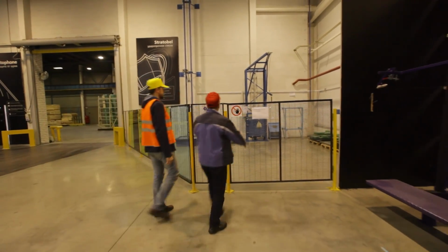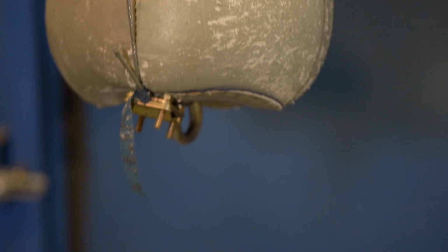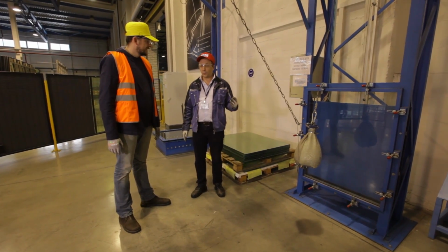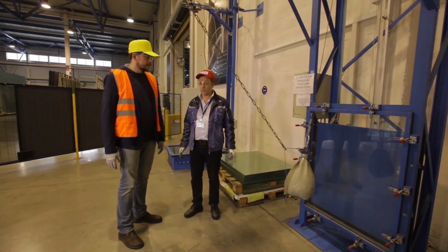We'll drop a 45-kilogram bag filled with lead pellets on the glass from several meters above. This imitates a collision with a human body. The glass is multi-layered. Double fours here, that's two 4mm thick sheets. And between them there are 2 layers of 0.38mm thick film. And where is such glass used?